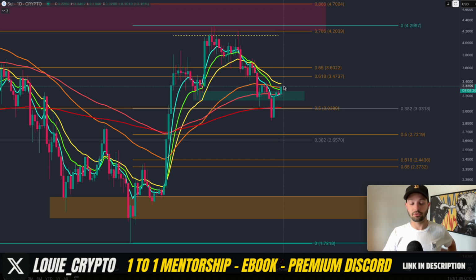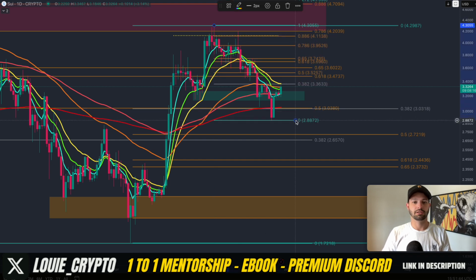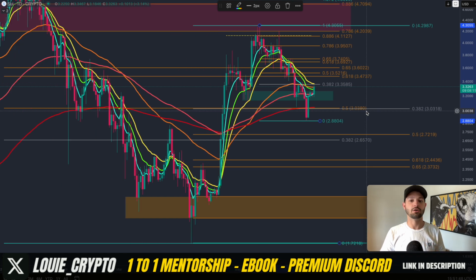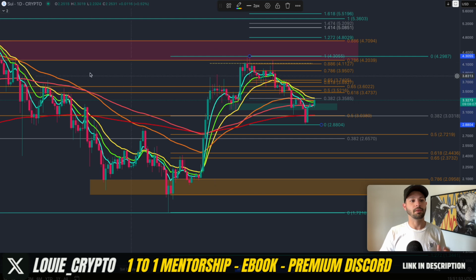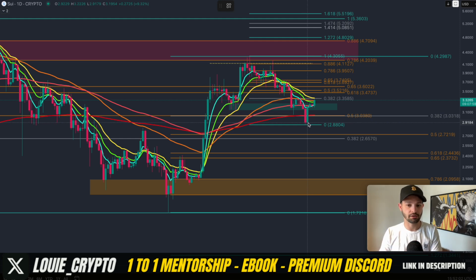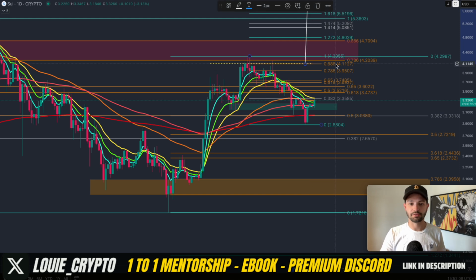So just note that. If I were to place my micro fibs, this is where it's going to get interesting as I zoom out, because this is where we're going to see confluence, just multiple things in alignment. So the pattern itself out of the double bottom, what you do is you go from the lowest point. Now I'm going to be more conservative and use the lowest body closure rather than the wick, back up into the neckline. So one day, once that level is broken, and it's quite funny that's the micro 886.